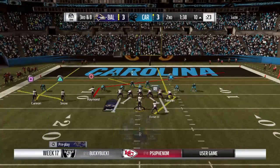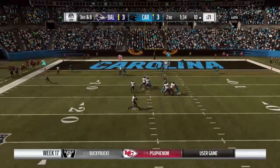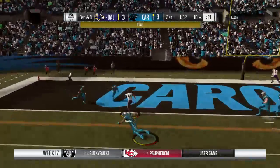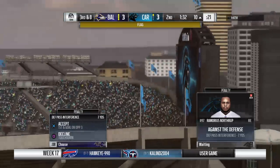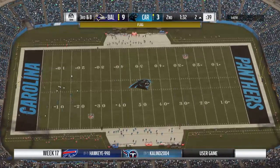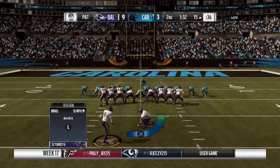Blue 90, blue 90. Operating from the gun, Jackson. And he'll take this into the end zone. Now, hold on here. We do have a flag down. So let's see what this is about. Justin Tucker for the extra point.